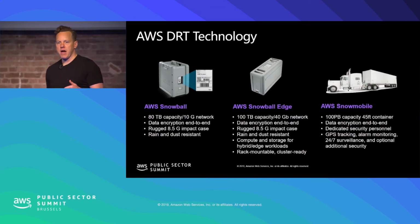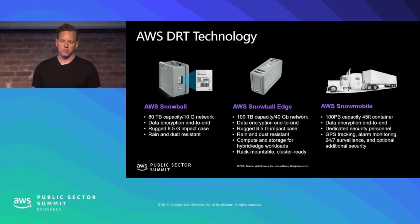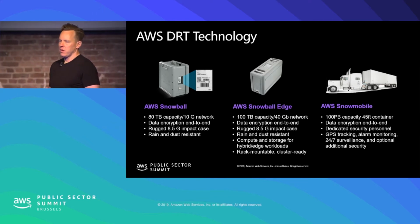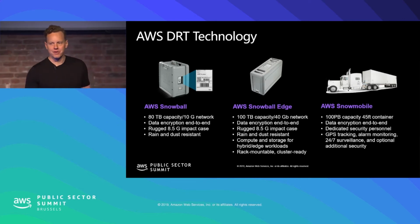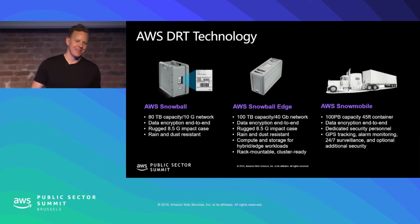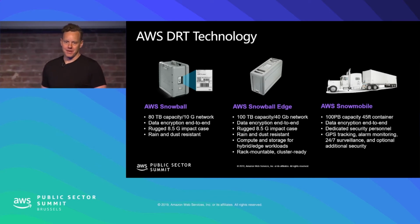Another area that we've found that we can uniquely help in an emergency situation is using what we call the Snow family of products. A few years ago, we launched a service called the AWS Snowball. And I love getting to talk about the Snowball because the cloud doesn't ever photograph well. We always talk about the cloud and there's nothing we can actually show people. But thanks to the Snowball, we can actually show people a gray box, which is very exciting to look at.